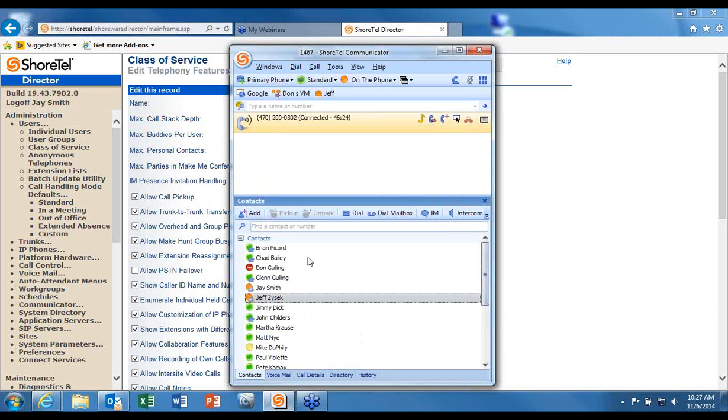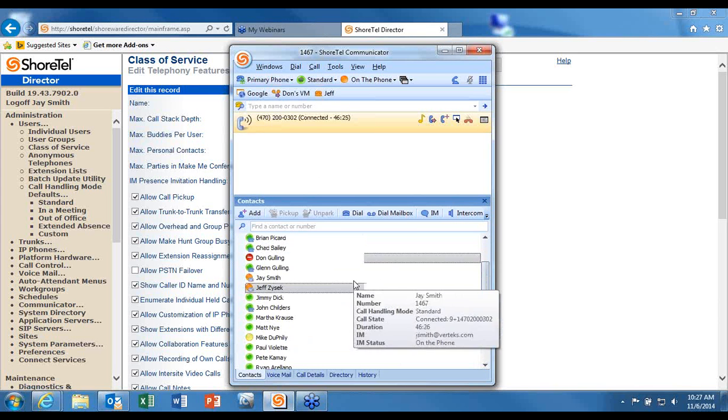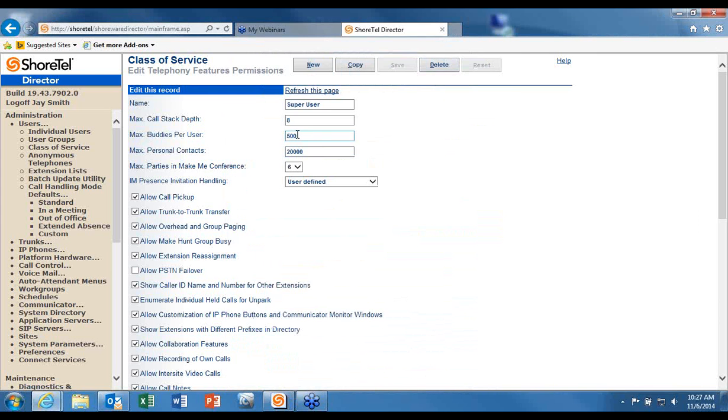The maximum number of buddies that I can have in my contact list. So that's what that number is. So 500 and then 20,000 personal contacts. And I can also do a 6-party conference call if I'm in this group.